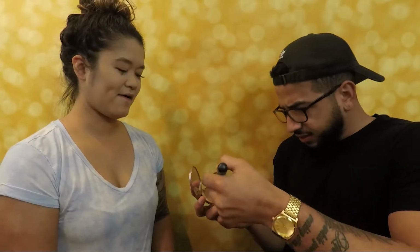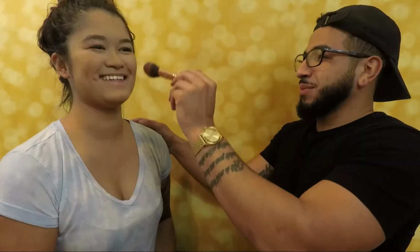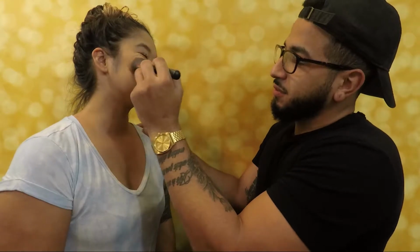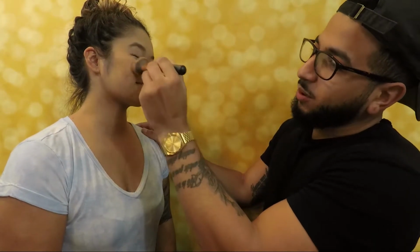You want to go with bronzer next. This is what Snooki likes to use. You want to tap off the excess like that. Bronzer goes like this on your cheeks. And it's just going to give you that bright pink so that you look like actual normal skin again.